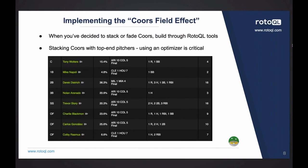Yeah, so when you decide whether or not you want to stack Coors, always using an optimizer is something we recommend here at RotoQL. Generally, you're not going to be able to stack with high-priced or top-end pitchers, but sometimes the salaries just fall into place, and that's really an effective strategy here.